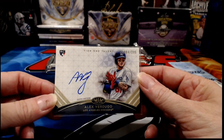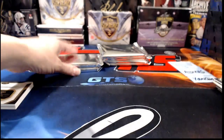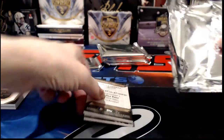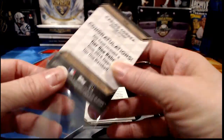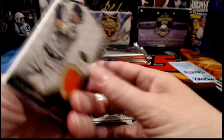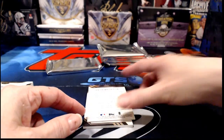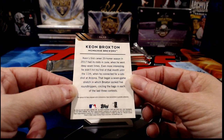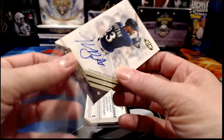Alex Verdugo, Dodgers, with a second one, numbered to 295 on that one. Carlos Correa relic for the Houston Astros, and that is numbered to 335. Followed by Keon Broxton for the Brewers, numbered to 275.